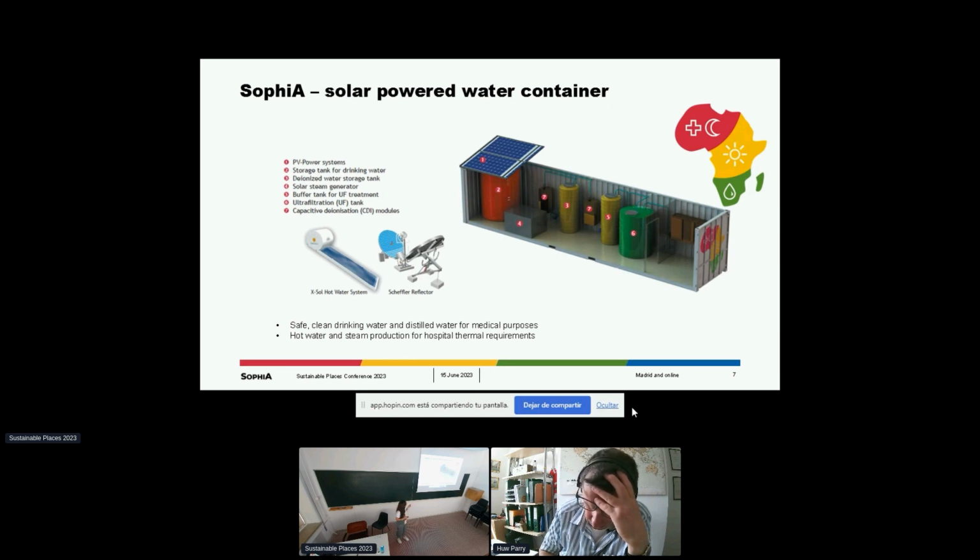But this one has an ultrafiltration tank and capacitive deionization modules. With this container, we provide drinking water and deionized water that might be needed for some consumers of the hospital, whether it's for laundry or for some of the machinery, and steam when needed. Hot water and steam production.